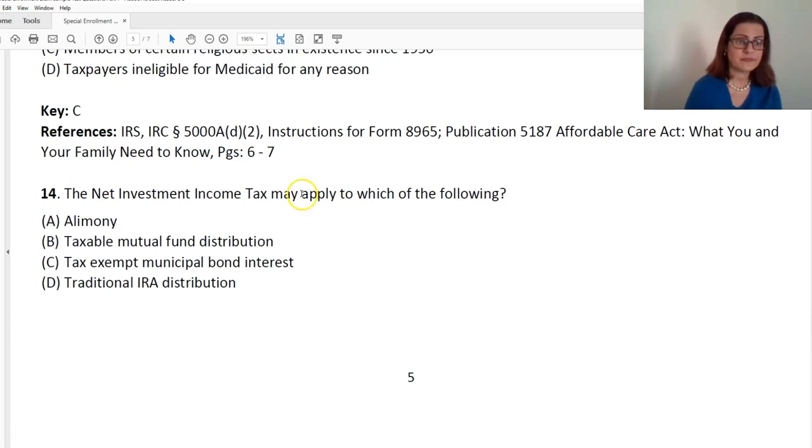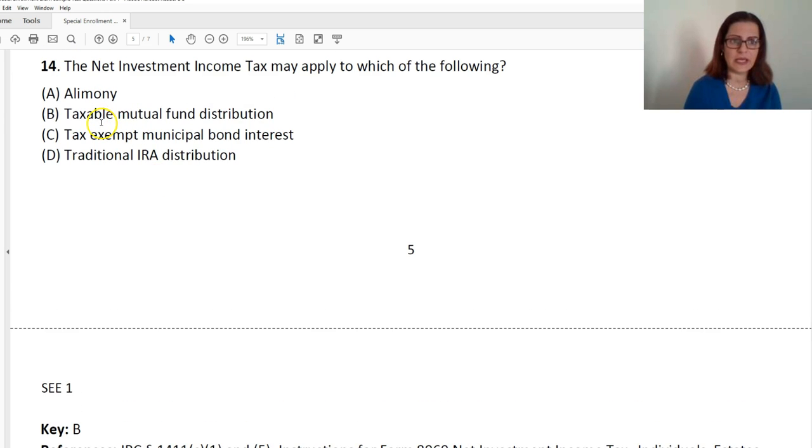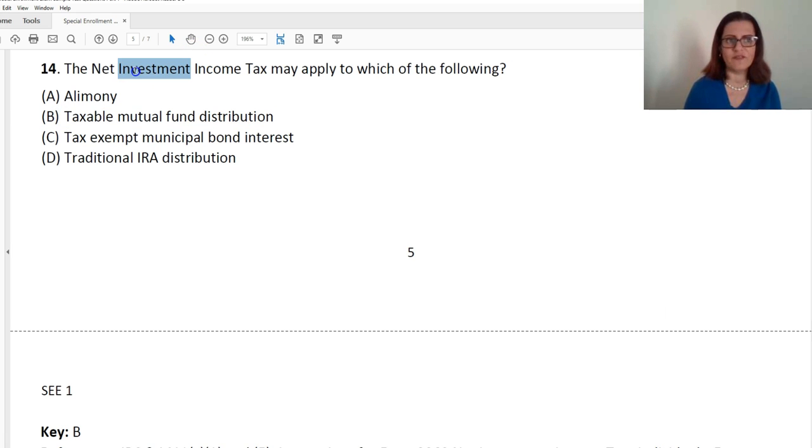All right. The net investment income tax. This is the NIT, sometimes abbreviated NIIT, and it only applies to B, which is a mutual fund distribution. So a mutual fund is a type of investment, and this is a net investment income tax. It applies to investment income. All right. Alimony is not investment income. Alimony is a type of income that you get because you divorced somebody who makes more money than you, and now they have to pay you. So alimony is alimony. It's not investment income. Tax exempt municipal bond interest is a type of investment interest, but it's tax exempt.